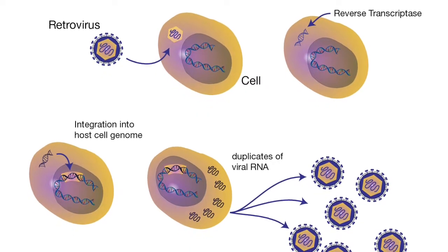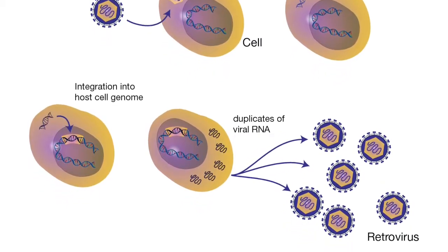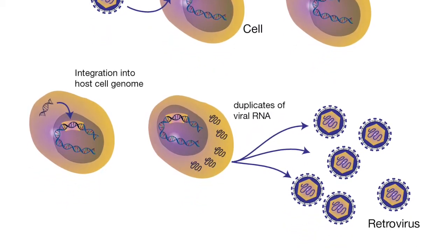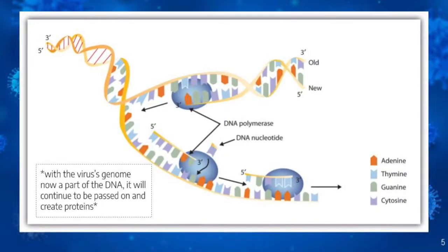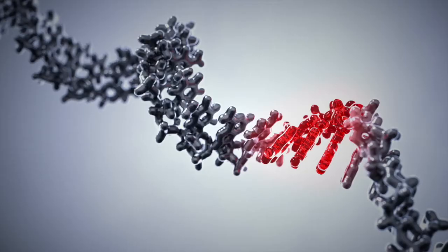Retroviruses, such as HIV, reverse the natural flow of DNA by transcribing their own genome into the host cell's DNA through reverse transcription. This causes the cells to keep replicating this infected DNA that lets it take over.